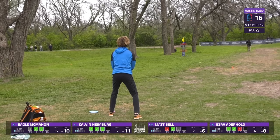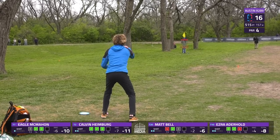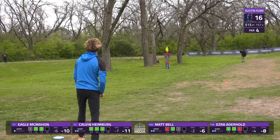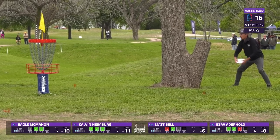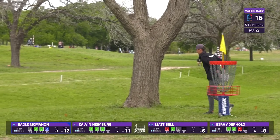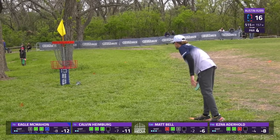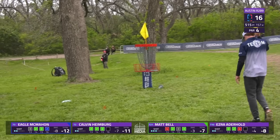Ezra with a good layup. That might have been half a bid. Make your top 10 percentile of length the one that could be chain high. Oh, Calvin, just a little bit high. Solid bid from that far away, though. Eagle able to connect. All of a sudden, he is 12 down. Gonna be in a tie with Calvin once Calvin taps in his birdie.